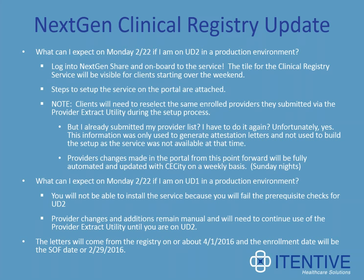Steps to set up the service on the portal are attached, and we will send that over to you if anyone wants that. This is actually an excerpt from NextGen. The clients will need to reselect the same enrolled providers they submitted via the provider extract utility during the setup process. So basically what this is saying is that if you have used the provider extract utility, the list and spreadsheet that you were sending, if you're on UD2, you are naturally going to have to go to the registry website and register these, not the direct website, the NextGen registry website, and we can provide more details on this.